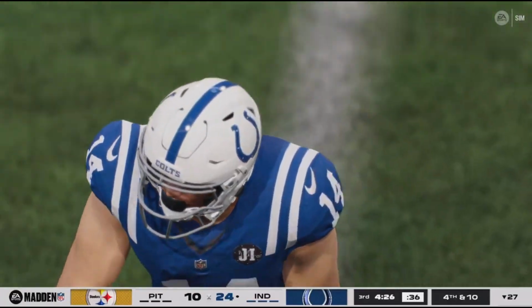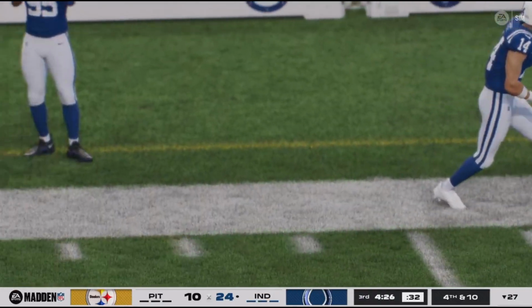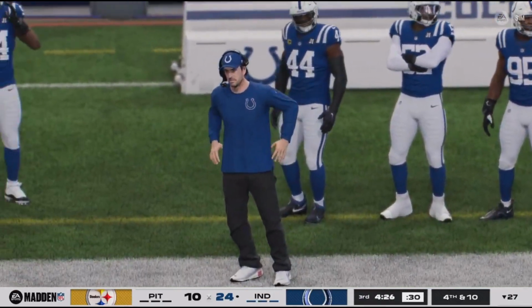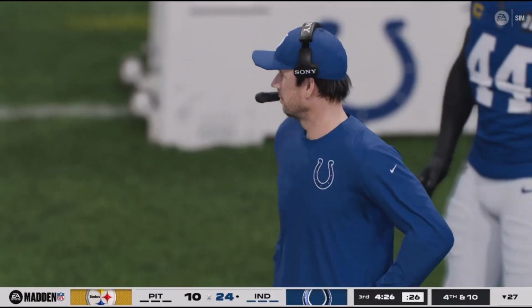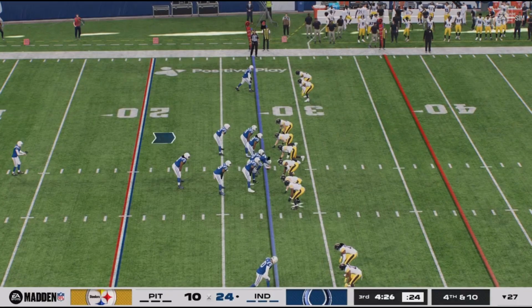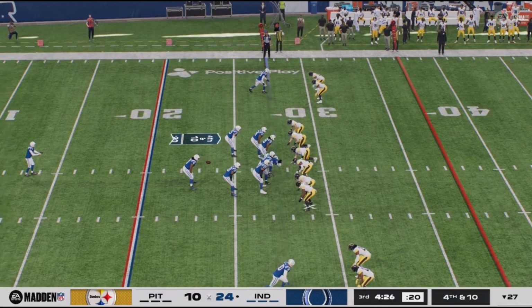And this pass broken up. The contact well timed there, and now fourth down. Oh, I thought he had that one, and that was nearly a big third down conversion to give this drive some life. Instead, they're on the spot and help separate the receiver from the ball.